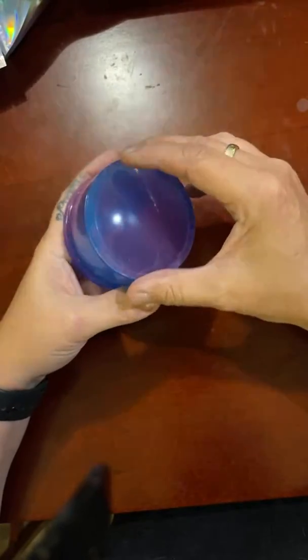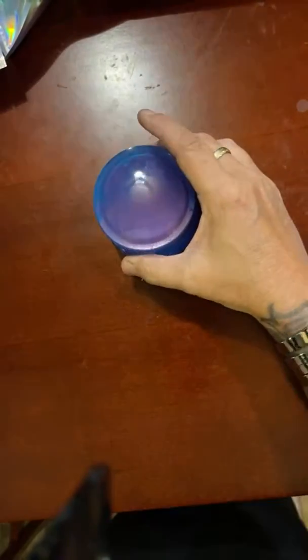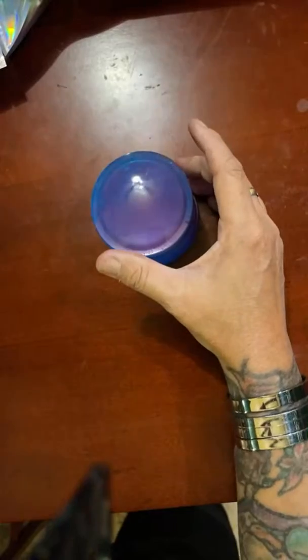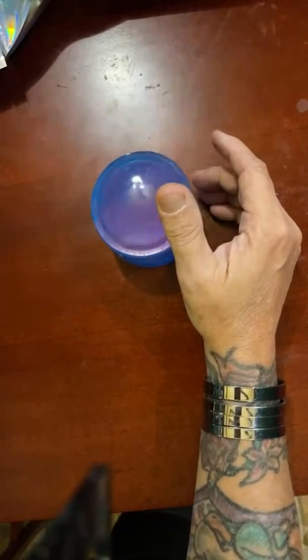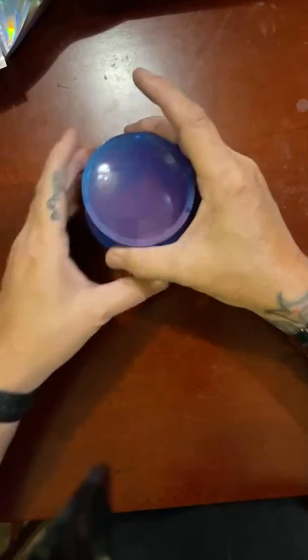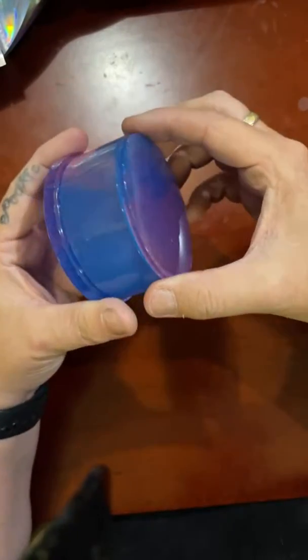So this one is a glow in the dark one with the blue and the purple. I told you I did a glow in the dark series. I did a glow in the dark on each one. And this one is purple in the blues.